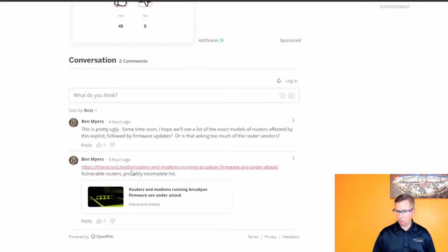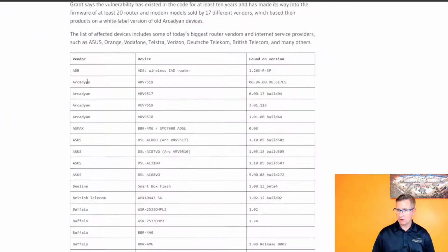So vulnerable routers, probably incomplete list. So here we go. I have the routers. I could probably pull them up here quickly. Here we go.